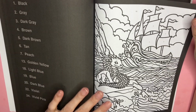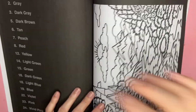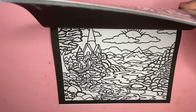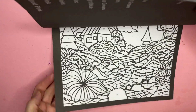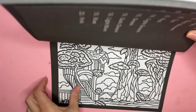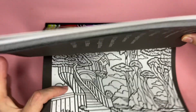All little dragons and ships and, oh, these are all landscapes here. We got castles and churches and fantasy. It's too hard for me to do this in my camera. Oops, I missed one. No, I didn't.